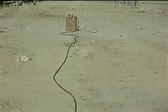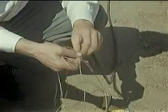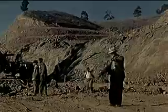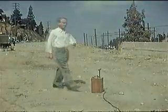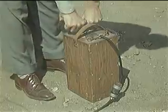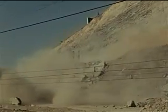A main wire leads from the generator box that will set off the electric spark. The wires from the different holes will be tested and joined to this main wire. The main wire must stretch far enough away from the blast so that the man who fires the shot will be safe. Traffic passing near must be stopped and kept a safe distance away. Goes the warning signal. Another blast is ready.